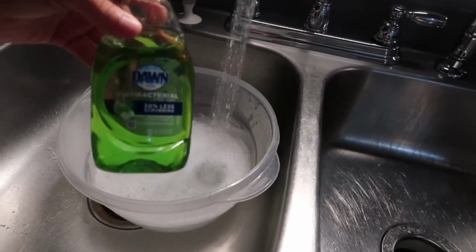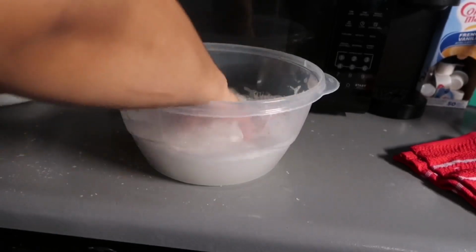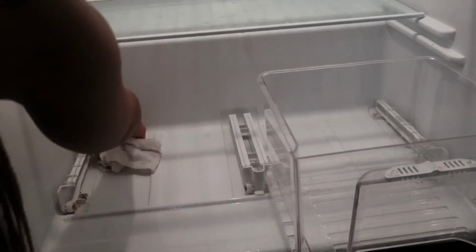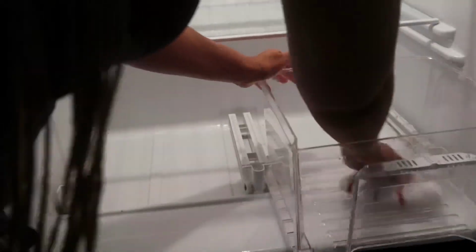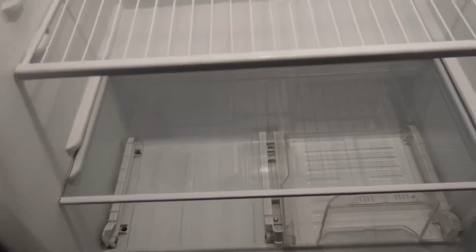So I'm going to go in with some Dawn antibacterial soap, some hot water, and some bleach to clean the refrigerator out. And to be quite honest, it's not really that bad. It's just minor spills that we kind of just let pile up. As you guys can see at first glance, you would think it would be so hard to get this up, but it actually wasn't. It came up really quick. And boom, good as new.